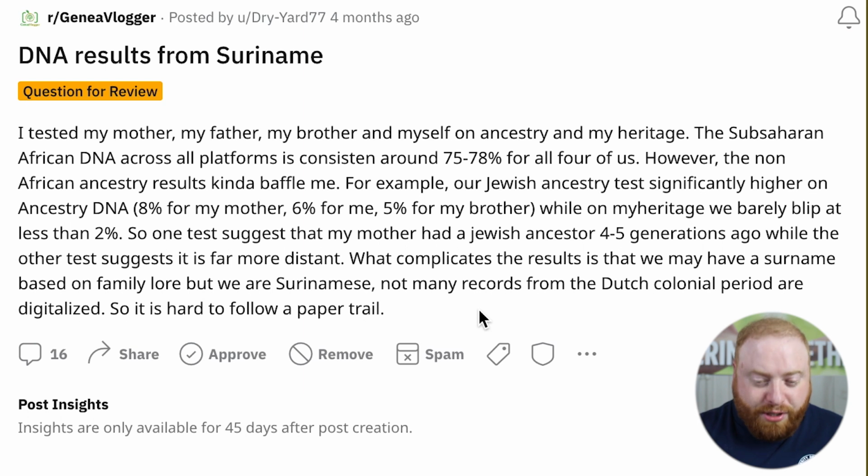DNA results from Suriname. I tested my mother, my father, my brother, and myself on Ancestry and MyHeritage. The sub-Saharan African DNA across all platforms is consistent, around 75 to 78% for all four of us. However, the non-African ancestry results kind of baffle me. For example, our Jewish ancestry tests significantly higher on Ancestry DNA, 8% for my mother, 6% for me, 5% for my brother, while in MyHeritage, we barely blip at less than 2%. So one test suggests that my mother had a Jewish ancestor 4 to 5 generations ago, while the other test suggests it is far more distant.